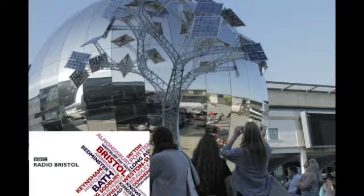Today is the launch of something called the Energy Tree. It's a 6.5 metre high sculpture in Bristol's Millennium Square, shining in the sun next to the planetarium. The solar panels are shaped to look like leaves and angled to soak up the sun. Phil Winfield, CEO at Bristol, explains how it's going to work.